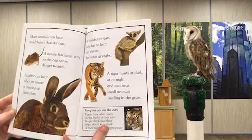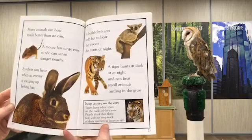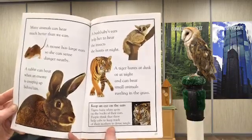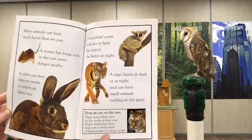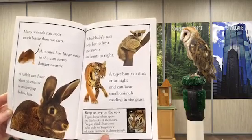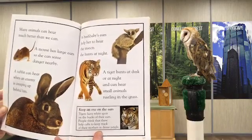Many animals can hear much better than we can. A mouse has large ears so she can sense danger nearby. A rabbit can hear when an enemy is creeping up behind him. A bush baby's ears help her to hear the insects she hunts at night. A tiger hunts at dusk or at night and can hear small animals rustling in the grass.